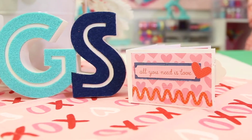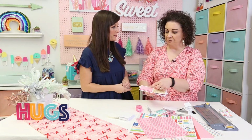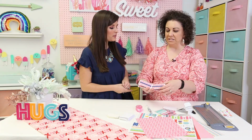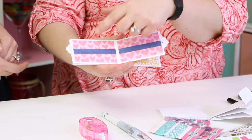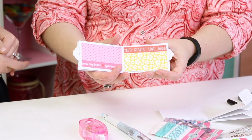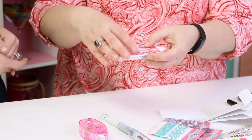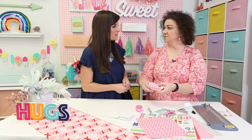And so what you can do, I made this one as a Valentine. You can print out little small photos to put in here. But what I like to do is put little things like why you love that certain person. So for a spouse, or even for a kid or a friend. These are great because they're small. You can stick them in your kid's little lunchbox or something like that.